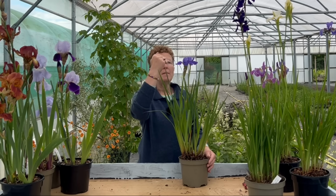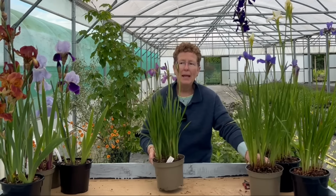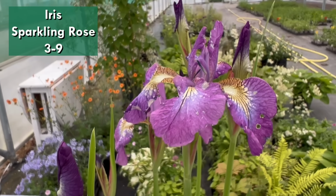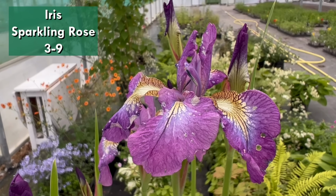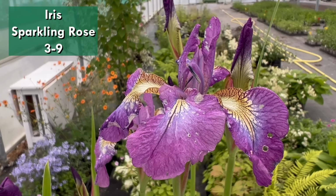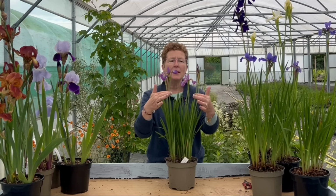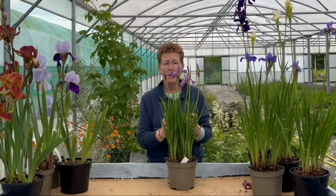So you go from something which is this sort of blue to something which is a pink tone. And this one is Sparkling Rose. Now we've had some heavy rainfall just recently and it has damaged some of these petals. But you get the idea of the sort of rose color that this is. It's not a bright pink, but it is a pink lilac. And it is really good. And look at the amount of foliage that there is here. Masses of buds still to come. It's a really good form. I like Sparkling Rose.